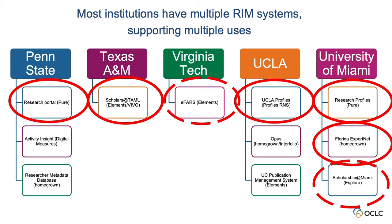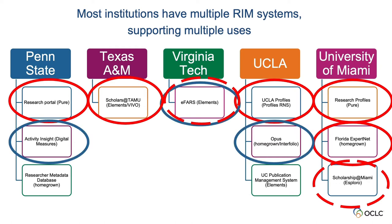As you can see, this is a near universal use case across the U.S. research institutions we studied. You can see we also have three institutions that had systems that supported a second use case, which is faculty activity reporting.